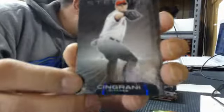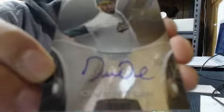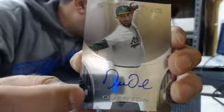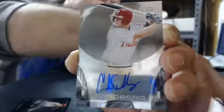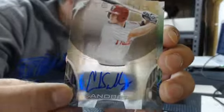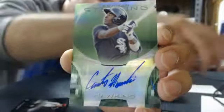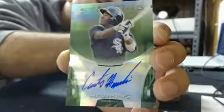Tony Cingrani. Dylan Overton for the Athletics. Cord Sandberg for the Phillies. And 124 of 125, green, Courtney Hawkins. Wow. Doubling up on Courtney Hawkins for the White Sox.